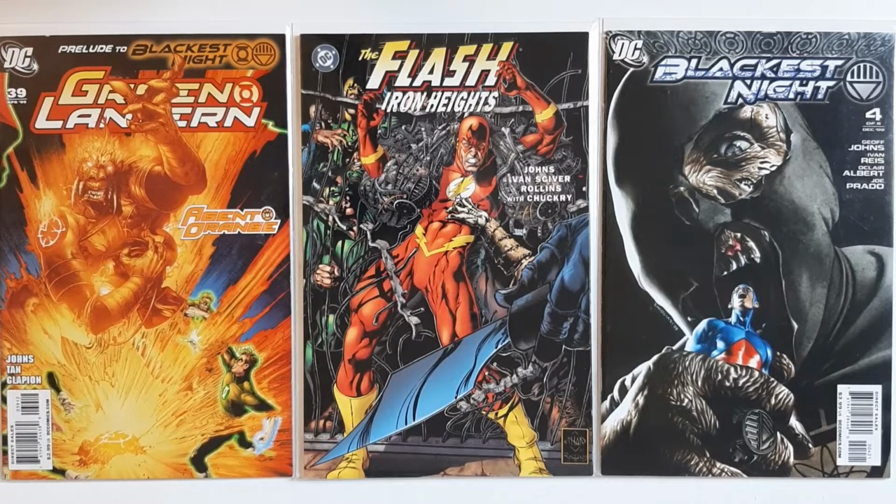Hey guys, what's up? Fanboy Prime here, and today I want to show you guys my latest Half Price Books haul. This is possibly my favorite Half Price Books haul, possibly my best. I'm not sure. That's all subjective.